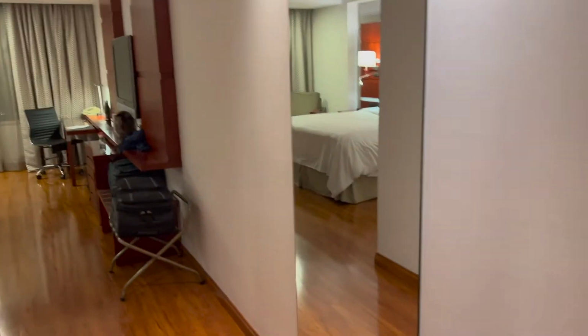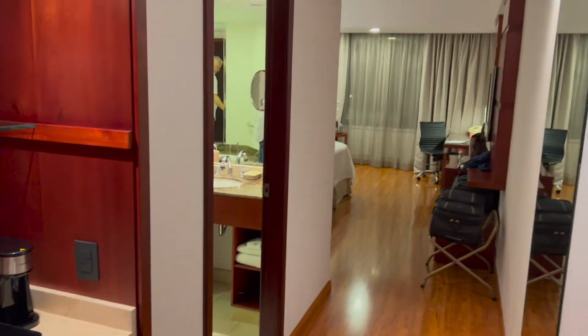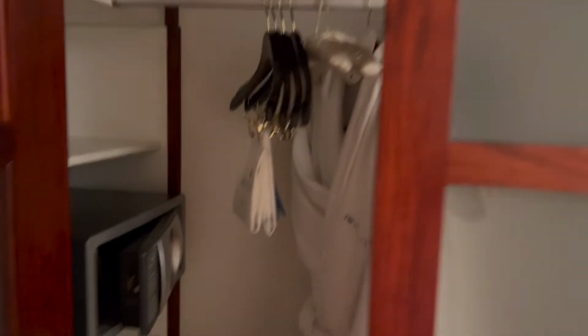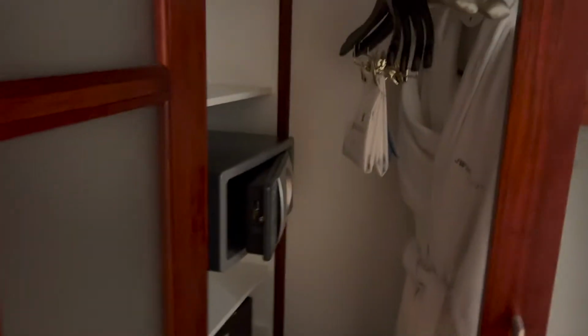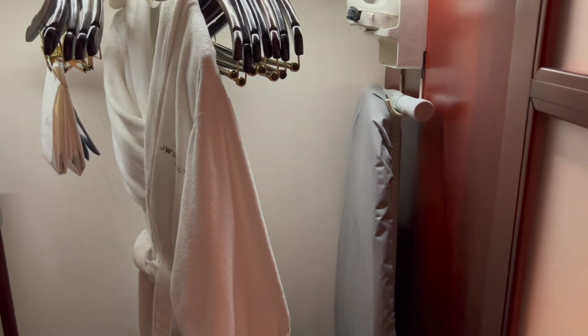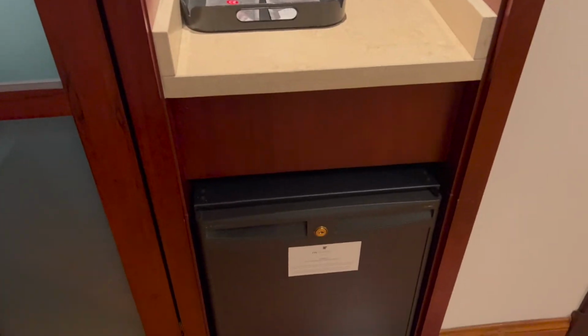We just arrived at the JW Marriott in Quito, Ecuador. So I'll do a quick room tour. It's room 711. You walk into a closet with a safe. It's a double door. There we go. That was nice. The light came on when you open the door. A little coffee station and the refrigerator down below.